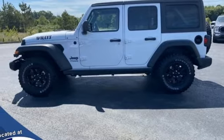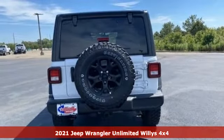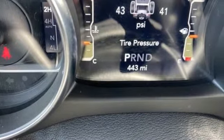Here's a new 2021 Jeep Wrangler. With legendary off-road capability, the world opens up to endless possibilities. It's equipped for all your driving needs and wants.